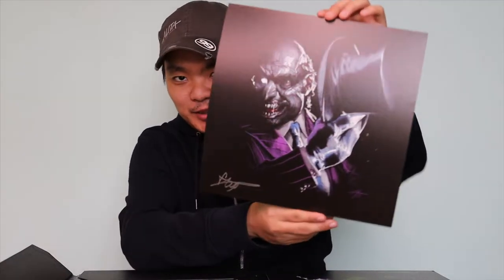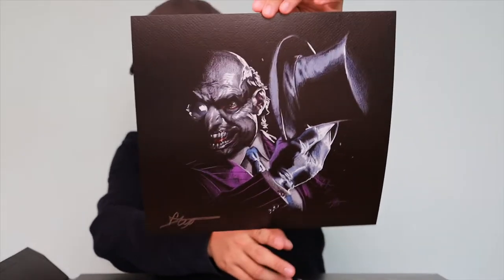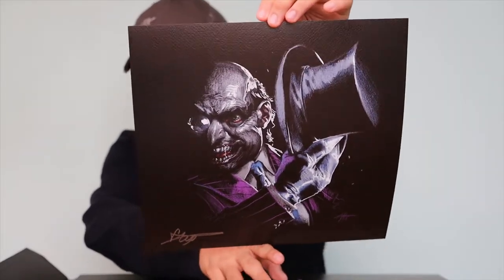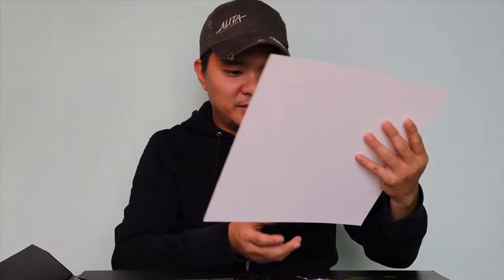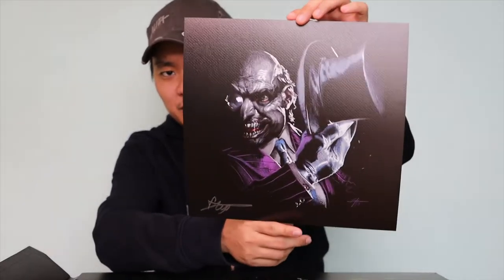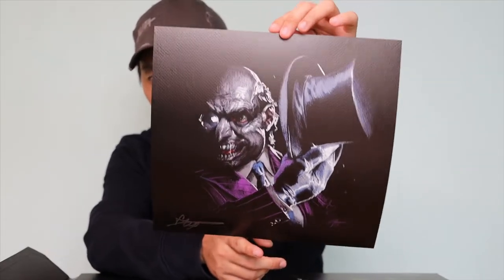Another scary dude, to be honest, is the Penguin. Look at that. This guy is very scary, as you can see, but he looks amazing. The tones here are a bit different. Most of the earlier ones had those green tones. This is more of a cold kind of tone. It has purple, blue, and more of gray or white. Look at that one.